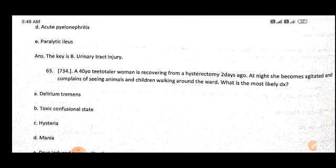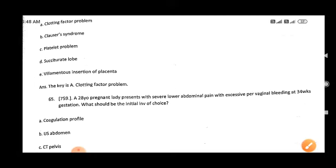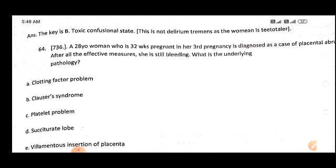Now, a 40-year-old teetotaler woman is recovering from hysterectomy. 2 days ago at night, she becomes agitated and complains of seeing animals and children walking around the ward. What is the most likely diagnosis? So, here is a case of toxic confusional state. This is not delirium tremens as the woman is a teetotaler. Okay.